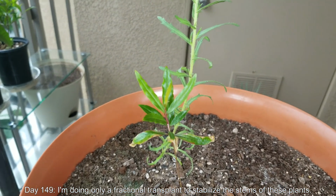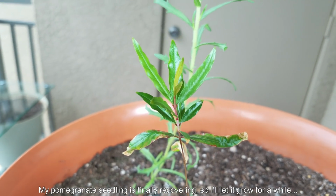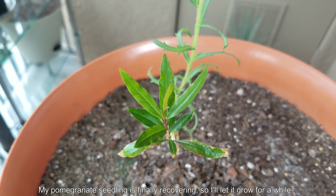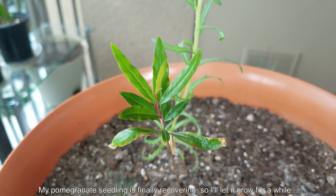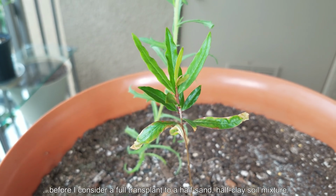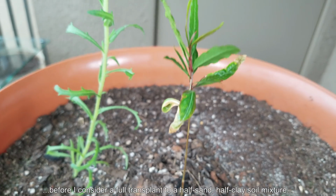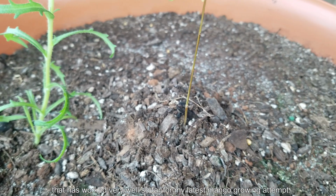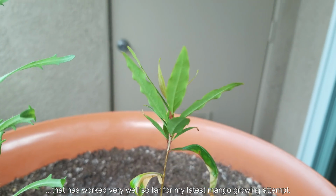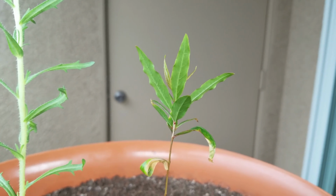It's been a very long time since the last episode of day 65 at the end. I'm only doing a fractional transplant today and showing you how this thing suddenly took off. I think it takes a long time for roots to get established in poor growing mediums like this. So in the future, if I do a transplant, I'll do it to sort of a half sand, half clay soil mixture, like with mango and some other things that I've been trying to grow lately, because that's worked really well for germinating seedlings, at least for fruit trees.